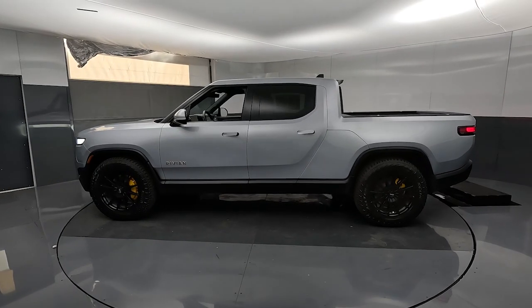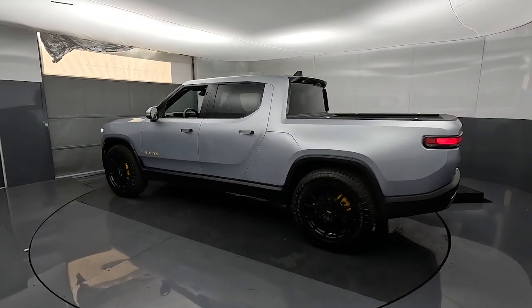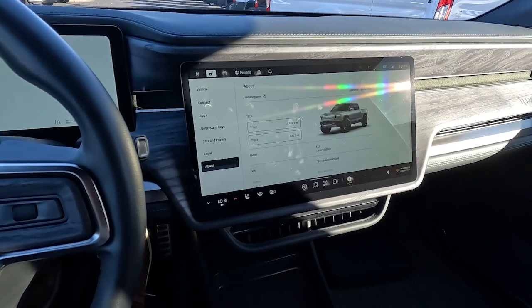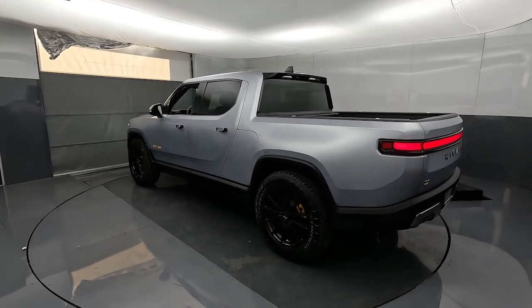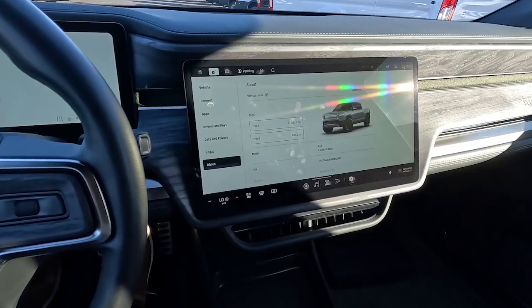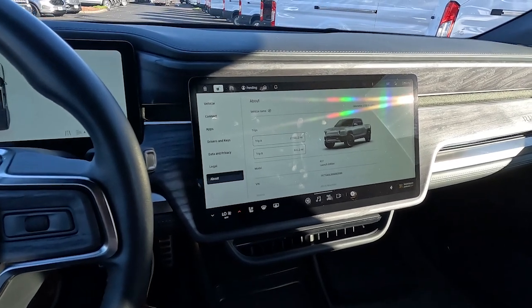So what's the difference between the Launch Edition and the Adventure? The basic two trim levels that you'll see on the Rivians. Well, the Adventure can get similar equipment as the Launch Edition, but the Launch Edition, which this one is, just has more standard equipment. And this actually has a few odds and ends, specifically the power rear tonneau cover that, as far as I know, they don't offer anymore on Rivian. So that's pretty cool stuff too.